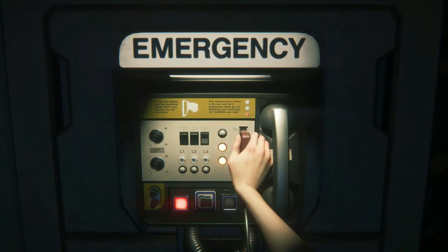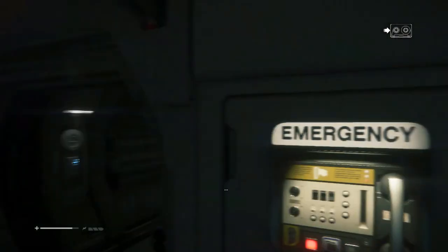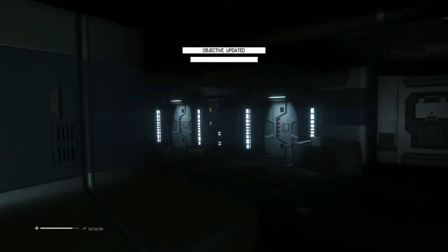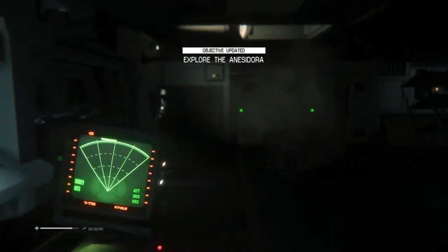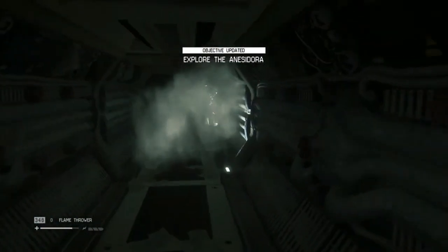So, apparently we are out of radio contact range with Ricardo. But, yeah, let's explore. There are no aliens on this ship, so that's good. We can just kind of explore freely without worry.